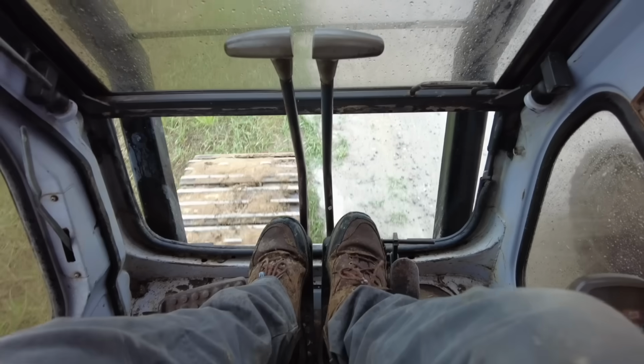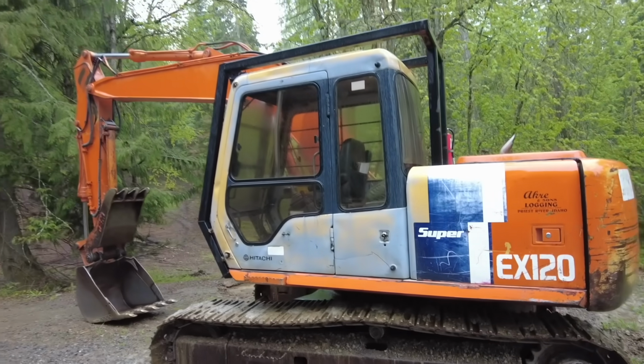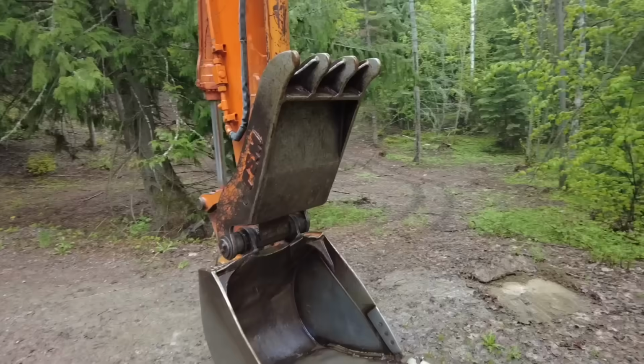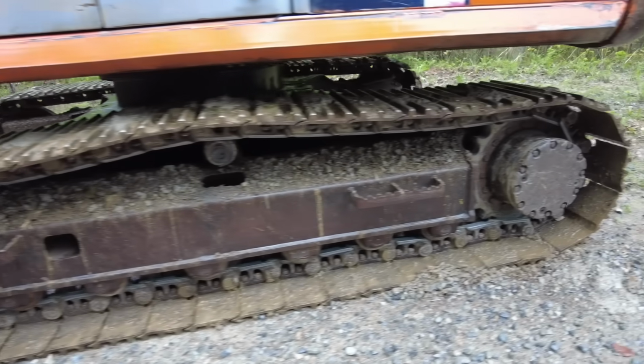All right, here we go, heading up the hill. It's a 1994 Hitachi 120, which is 12 metric tons or about 27,000 pounds, which makes this machine weigh approximately twice what our Kubota weighed. It's got who knows how many hours on it. The hour meter reads 3,000 and something, but it doesn't have a fifth digit, so I'm gonna guess 13,000 hours on this bad boy. It's got an Isuzu 4-cylinder diesel that I think makes something like 80 horsepower. This machine's ready to get some serious work done.